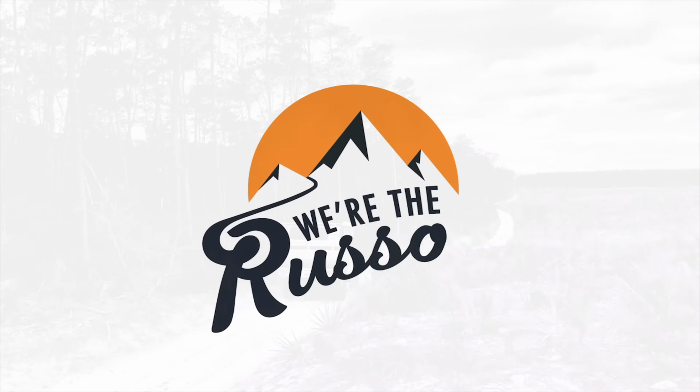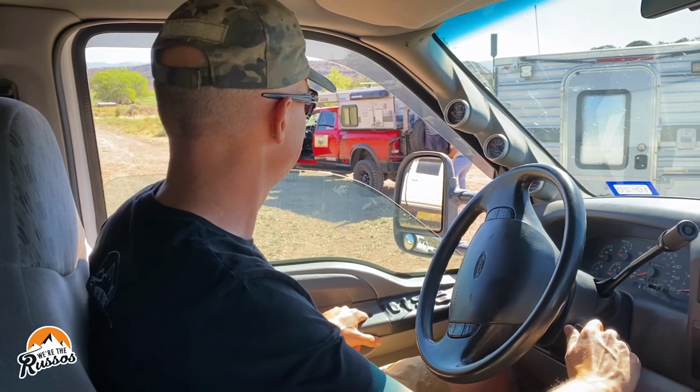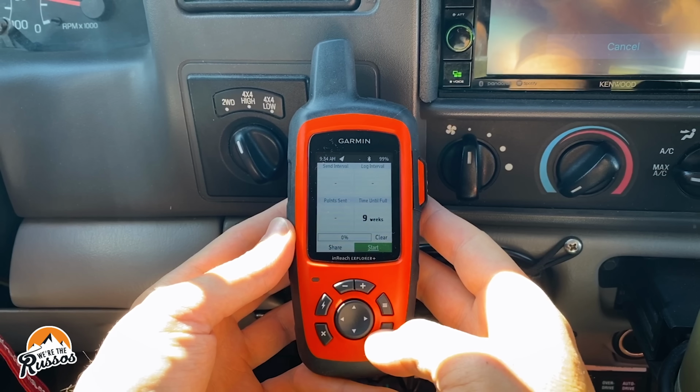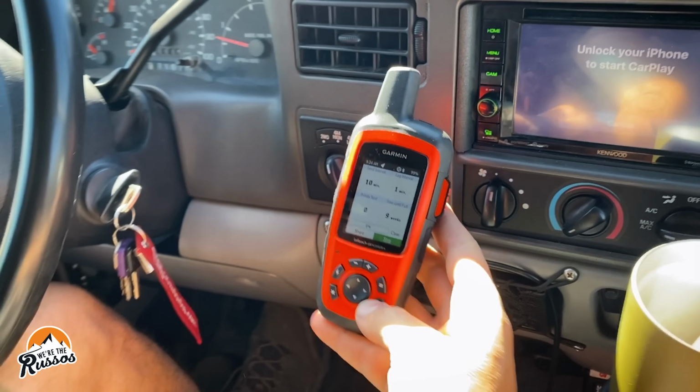Oh, the dinger's still going. I feel like it will fix itself. It does every now and again. Okay. Get the AC going. And we should set up our Garmin, or at least start the tracking. All right, time to get going.